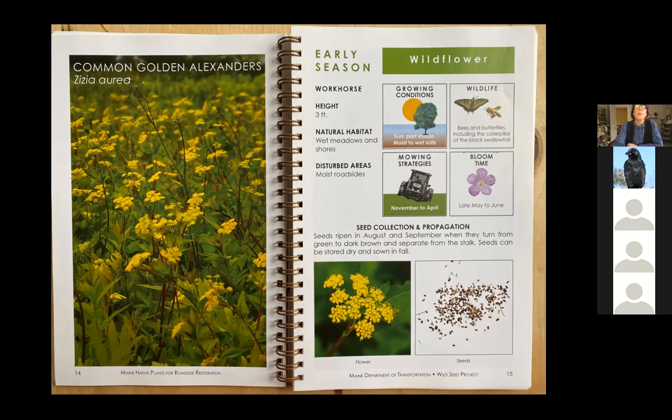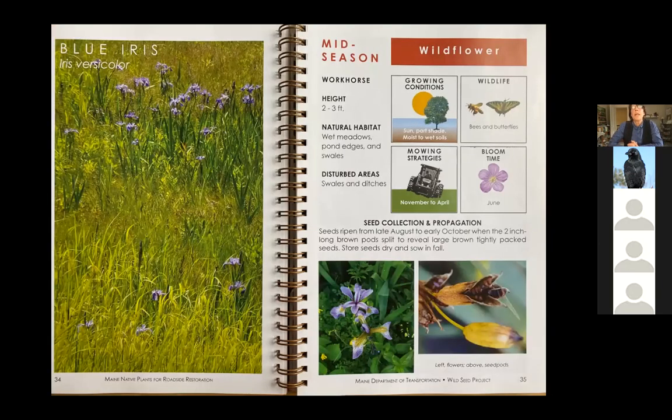So here's an example of an easy to grow early season species, late spring, early summer, blue flag iris. And in fact, this is a really great example of one of our wonderful native perennials that's very common on roadsides and wet meadow ditches, but it blooms in June, but the seed pod doesn't ripen until later in September.